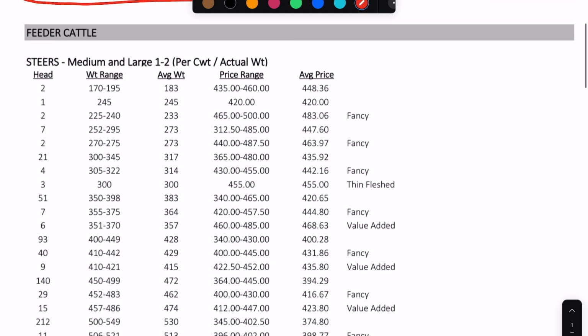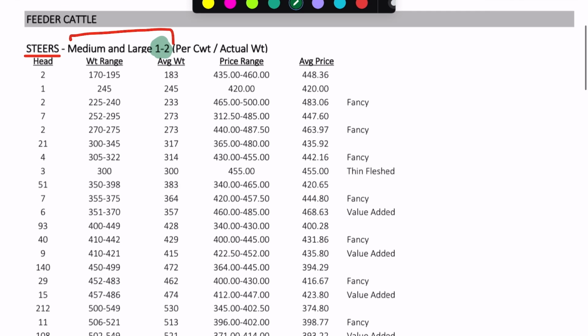Now, as we get into specific data, this will be broken into different categories, but for example, right here, we're going to start with our steers, medium and large frame number 1s and 2s. Of course, medium and large refers to frame size, the expected weight those cattle will be when they reach their physiological endpoint. And then the 1-2 refers to muscling scores, with a 1 being heavier muscled all the way down to 3 or 4 being lighter muscled.